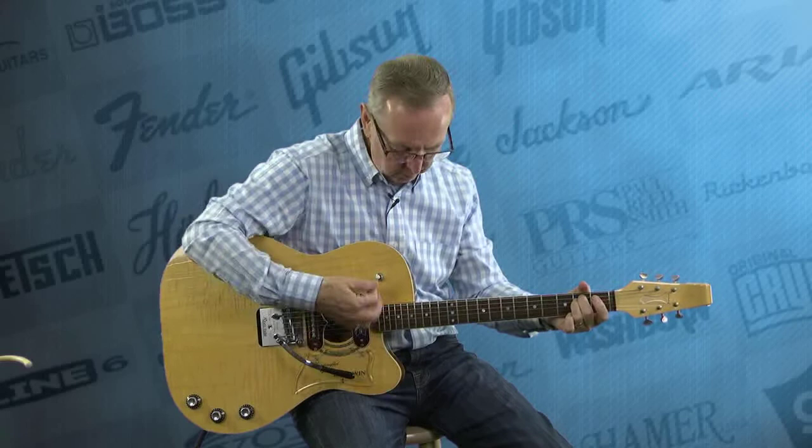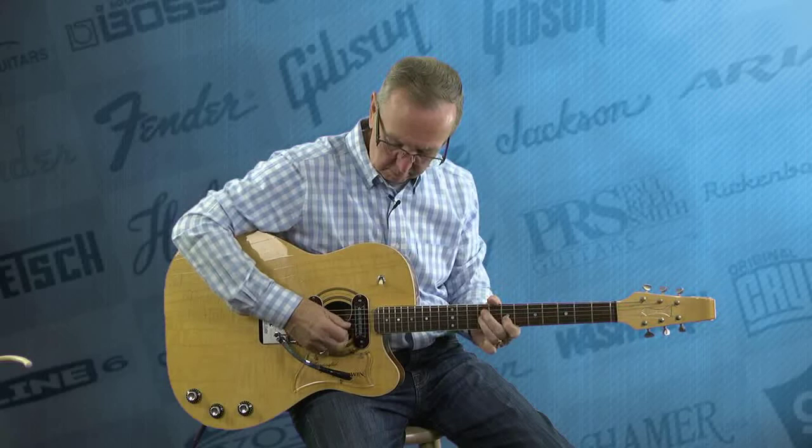Whoa, that's fun. Some really cool overtones through this amplifier. I hadn't heard that before. It could be there's maybe a little feedback going on between those pickups. It's possible.